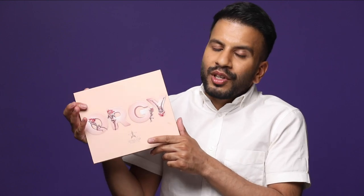But the downside of this one is a little bit that if you're traveling with this, the palette is really big, and it's a good thing because you have a lot of variety, but to travel with it, it doesn't fit in a tiny case, so I always have to bring this separately.